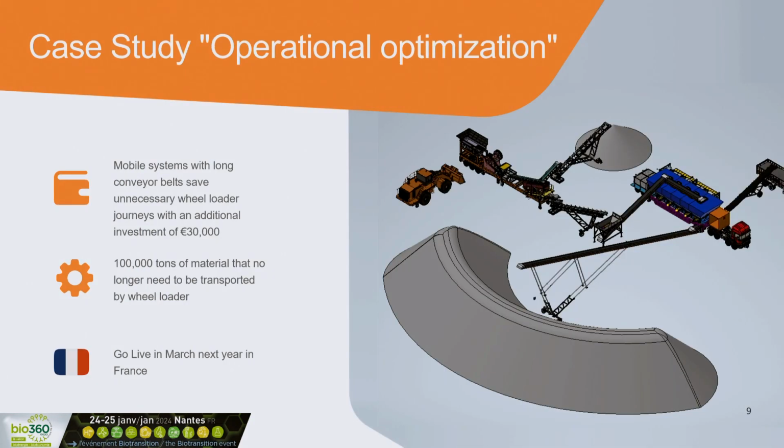This is an example how the mobile plant can be integrated. Actually, it's a project we are in discussion in this region here, with a smaller amount, about 600 tons per year of CO2 storage potential.